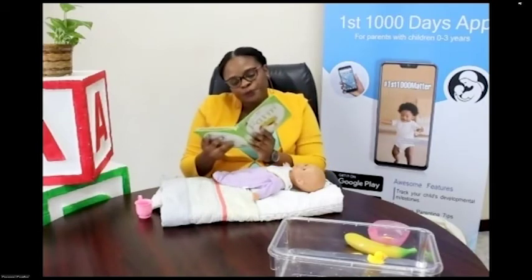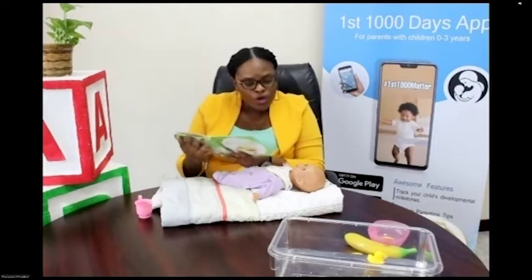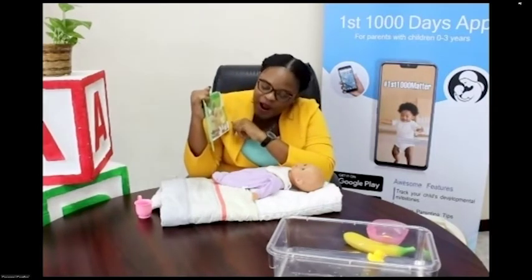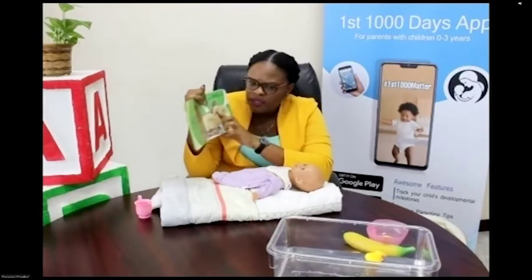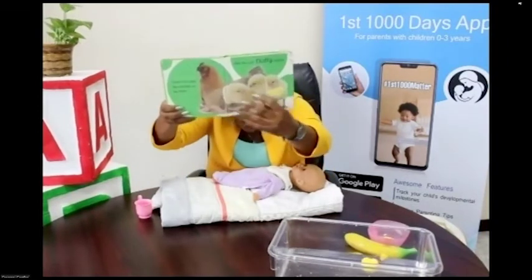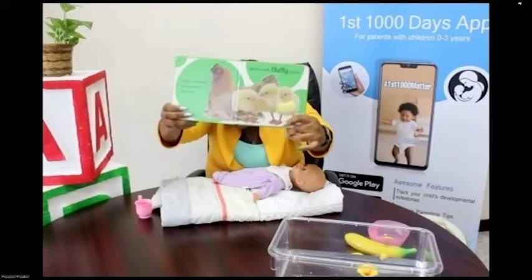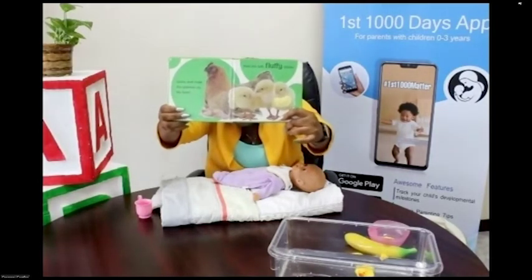So let's open the book. It says, come and meet the animals on the farm. You heard that? Can you see it? It says, come and meet the animals on the farm. Can you tell me some of the animals you're seeing?